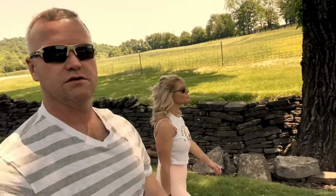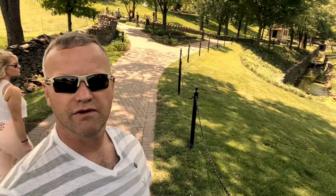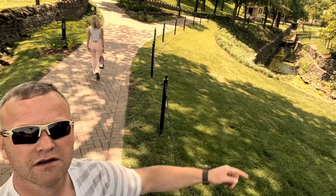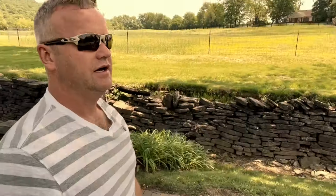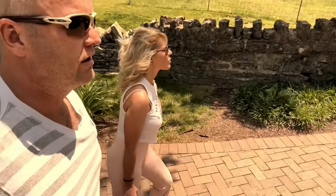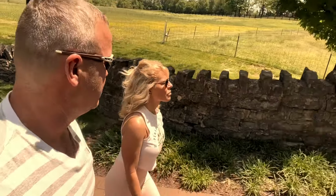This is a great looking campus. Very green, nice, like the stone walls, the creek over there. Really cool place. Good experience. The girl doing the tour seemed very knowledgeable and was aware of the people around her and did a good job, right? Yeah, completely. So this is a great experience.